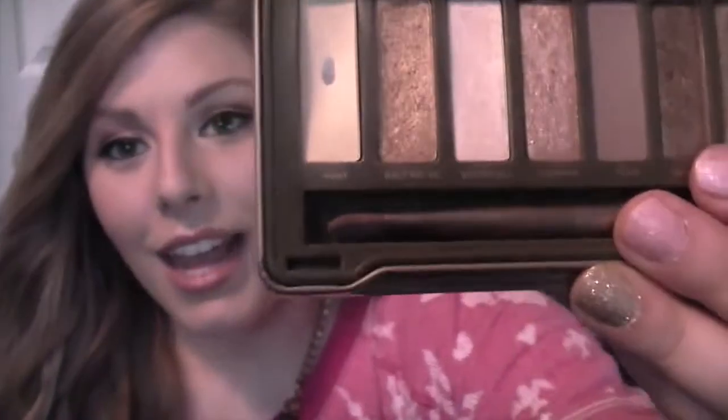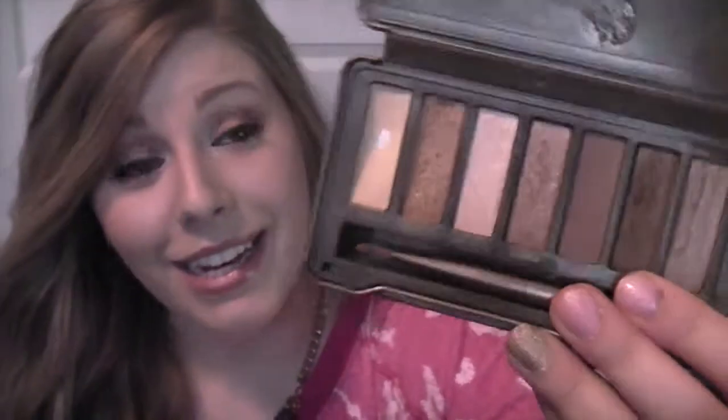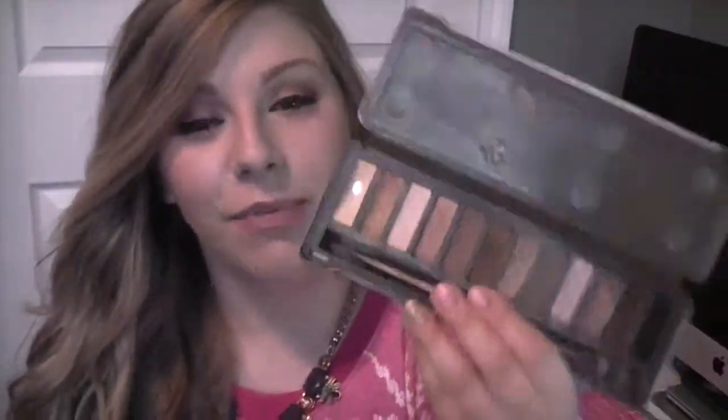So when I was thinking of what I wanted to have in this video, I was almost positive that the original Naked palette was going to be in this video, because I love Sin, I love Smog. Smog is my all-time favorite eyeshadow. But then when I looked back on it, and especially this past week in the Naked 2 I hit pan on Foxy, I figured that I probably should give a shout out to the Naked 2 palette.